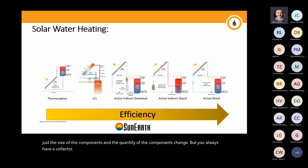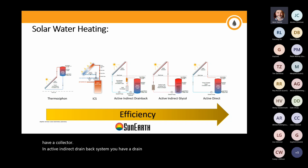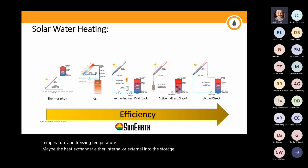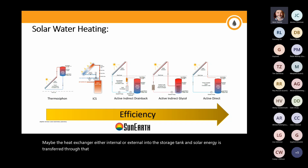In an active indirect drainback system, you have a drainback vessel that is used to protect the system against both extreme ends of the temperature range, basically both stagnation, overheat temperature, and freezing temperature. There's a heat exchanger, either internal or external, into the storage tank, and solar energy is transferred through that heat exchanger to your solar storage tank.